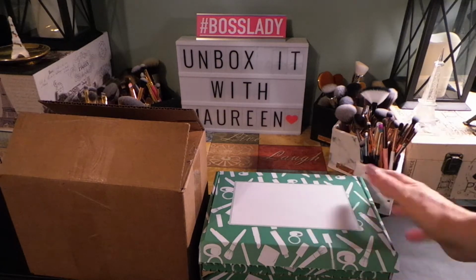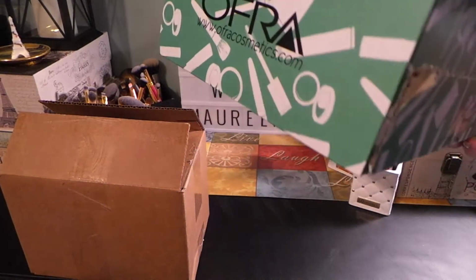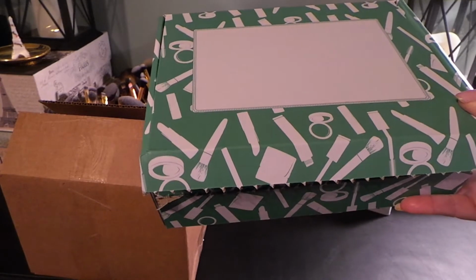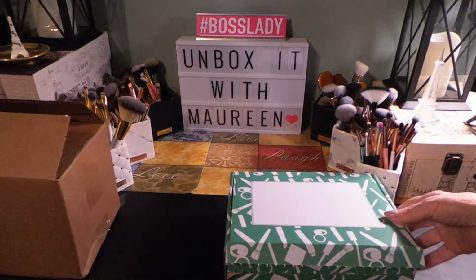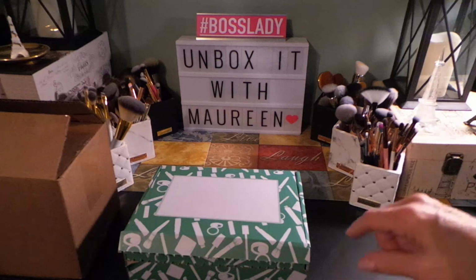This is the small, and it came in a bigger box. I just opened it up as a time saver. So you can see here it's from Ofra Cosmetics, and this is the small mystery box. And this is the large one, and it came in a bigger box. So we'll push that one out of the way, and we'll do the small one first. It's a nice box, and it just had a pull tab.